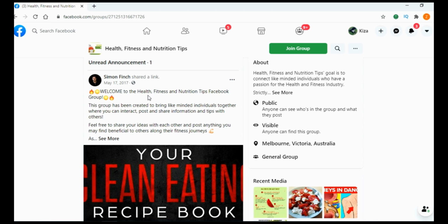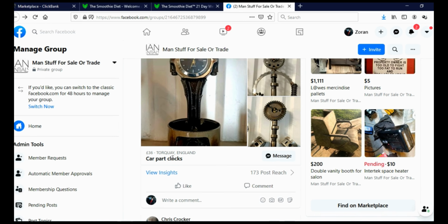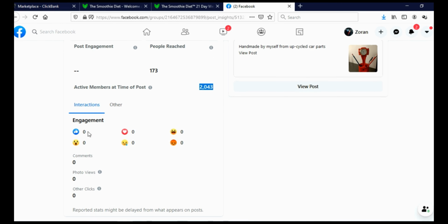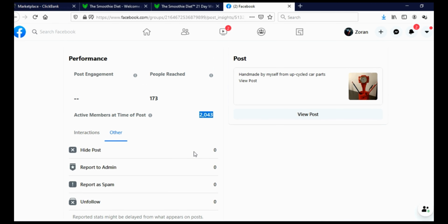After 24 hours, after your post expires, you don't have to, but you should ask them to send you insight of your post. As you can see here, 173 people reached. Just click on view insight and it will give you more data. As you can see, 173 people reached out of 2,000 active members. Here you can see engagement and here you can see other. So you can get more data on how your post performed.